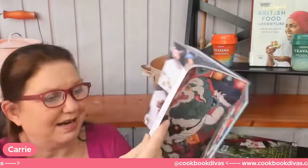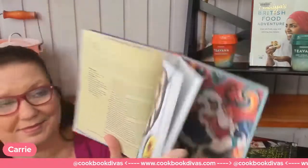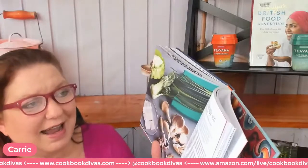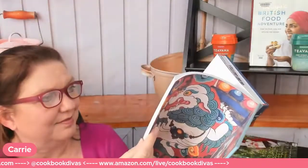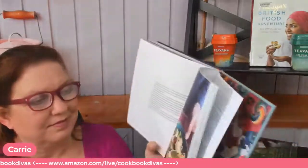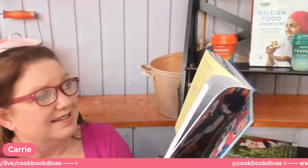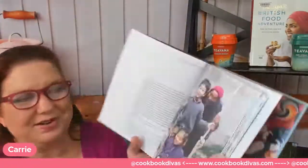I see some dumplings and some step-by-step photos on how to make them. Beef momos. Tofu Chinese cabbage and mushroom momos. Another soup. Vegan flatbread. Tibetan gnocchi with meat. Cute kids.